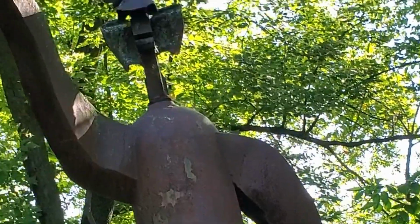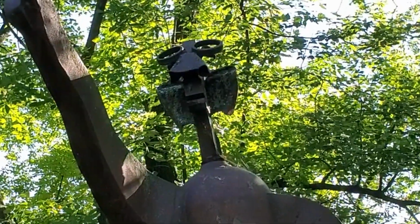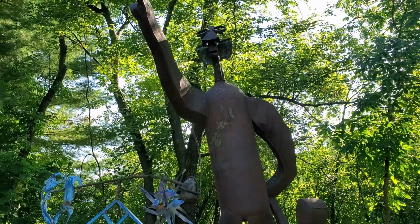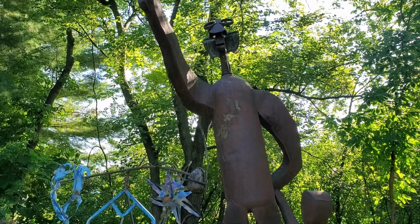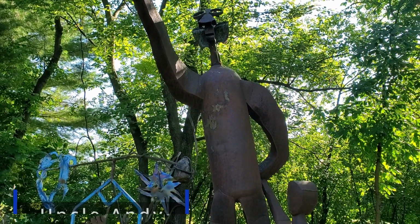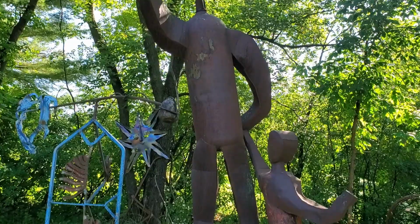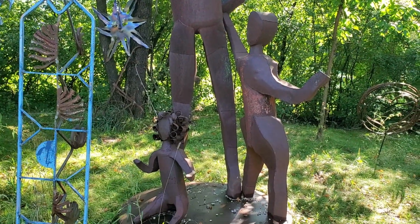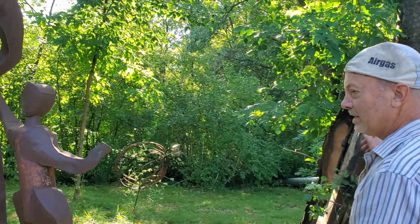This is Uncle Andy with a couple of kids. When I grew up, of my dad's 6 brothers and 2 sisters, my Uncle Andy was the one who sticks in my mind, as every time we saw him, he was like, hey, did you hear about, did you notice, just an enthusiastic guy that talked to us as kids.